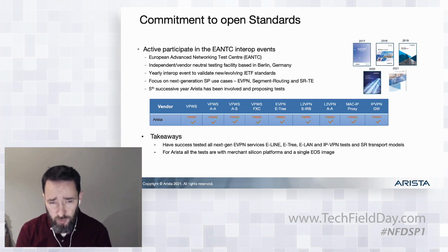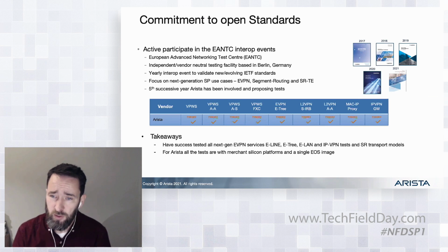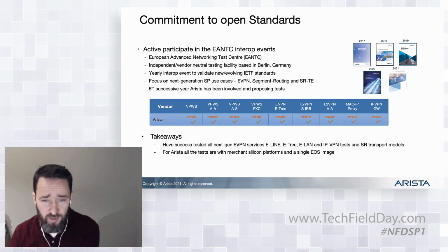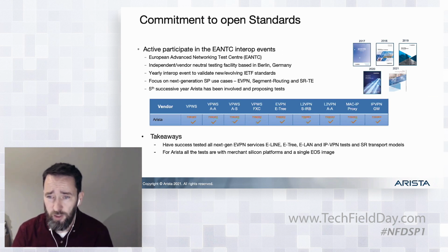But I think this was talked about earlier as well, is the fact that when we do all this testing, the only real vendor that's doing all this testing is on merchant silicon that we've talked about, and with a single image, right? So regardless of what test we actually do, whether it be a multicast, an MPLS test, SRTE test, or even a VXLAN test inside the DC, we always use the same image, right? So that really is a big benefit to us to use merchant silicon. Single image really simplifies the whole implementation, right? And gives you a lot of consistency in terms of how the whole thing's configured, troubleshot, and automated.